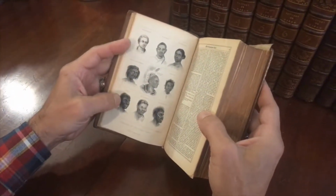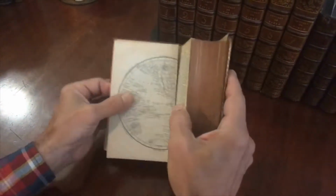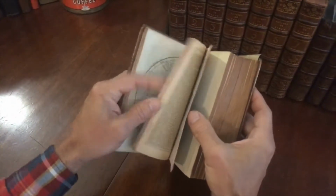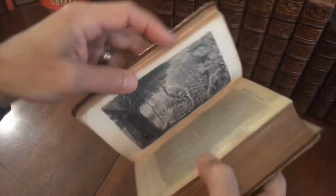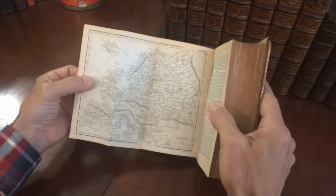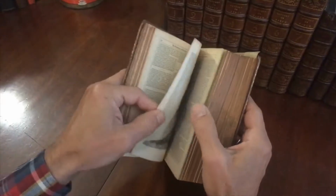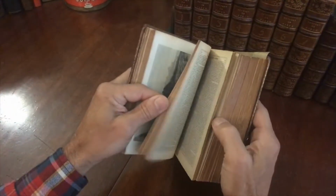And here we have the varieties of the human race from around the world, an ethnographic image that's quite fascinating. And here is the folding map of the world in double hemispheres. And next we come to this engraved plate here of a jungle scene, tropical vegetation. Next we have this folding map here of Europe. And continue on like this, and I'll just flip through it section by section to make sure I don't miss anything. I might, but I'll do my best not to.